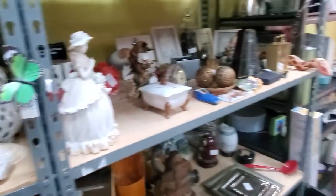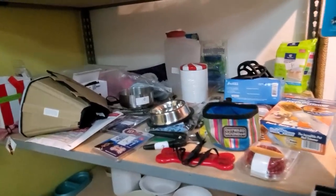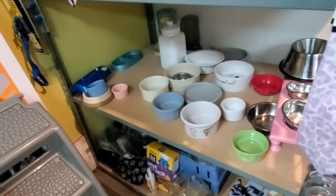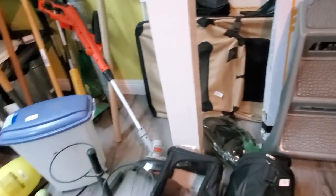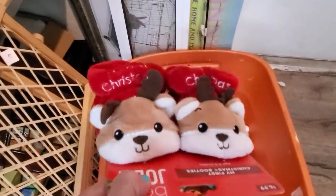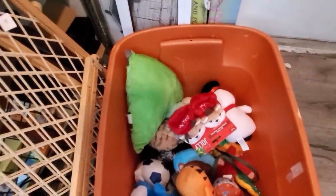Okay, let's wander over there. This is all of their, well, it's not all of their, but it's pet supplies and food bowls and doggy doors and carriers, none of which we need today. So, doggy toy. Oh, wait. What are those? Those are slippers. Those are my first Christmas booty slippers. Very cute. Just had to look.